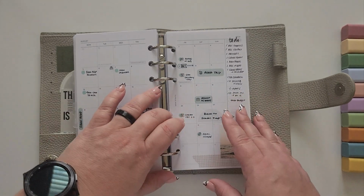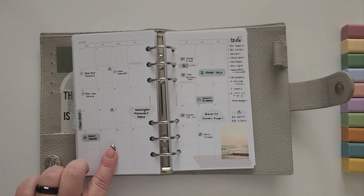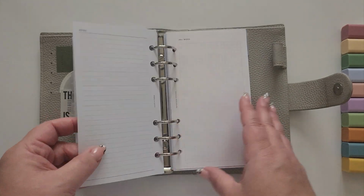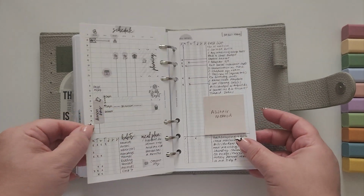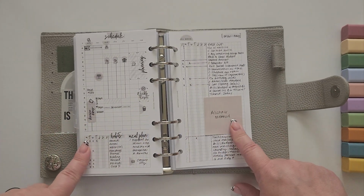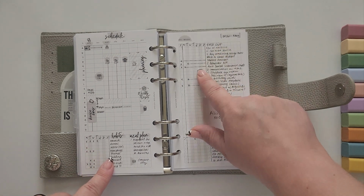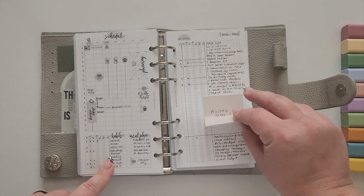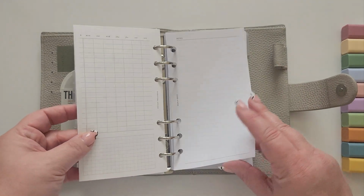And those ended up working really well. But I love the August spreads. They made me happy. I did try some different methods throughout this. So I tried the Alistair method, which is this guy over here. It's task tracking by week. And I tried that for a couple weeks.